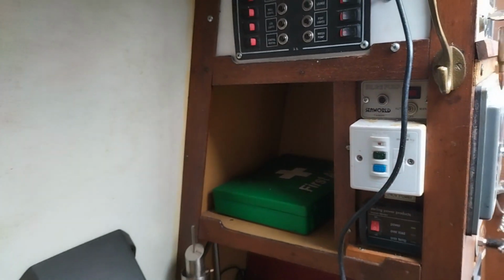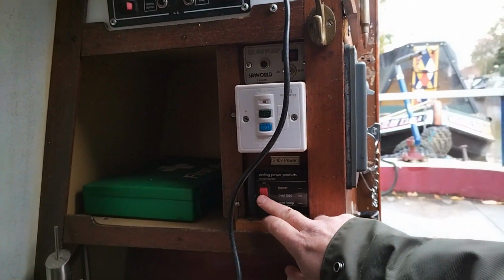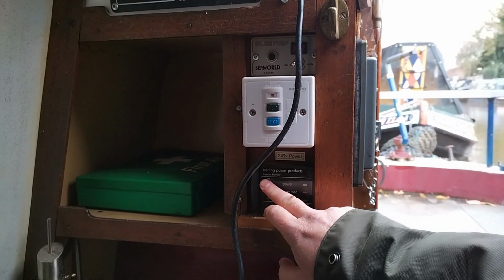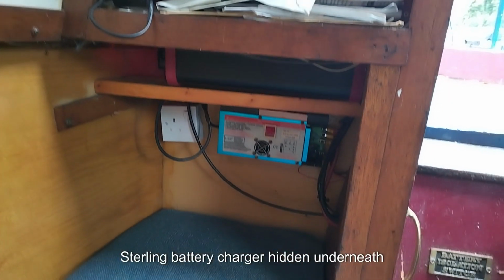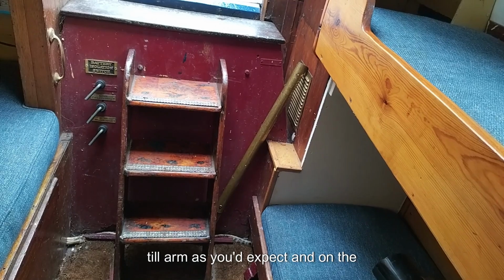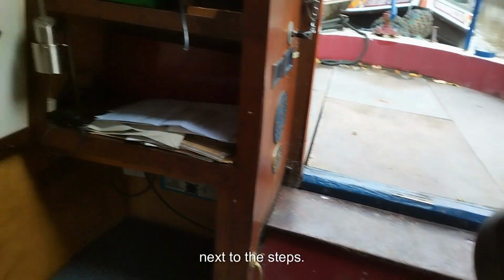Turn the key off. 12-volt control panel, Sterling inverter that turns off and on quite pleasantly. There's a Sterling battery charger hidden underneath the shelf there. Steps coming in, tiller arm as you'd expect, and on the left there, battery isolators conveniently located next to the steps.